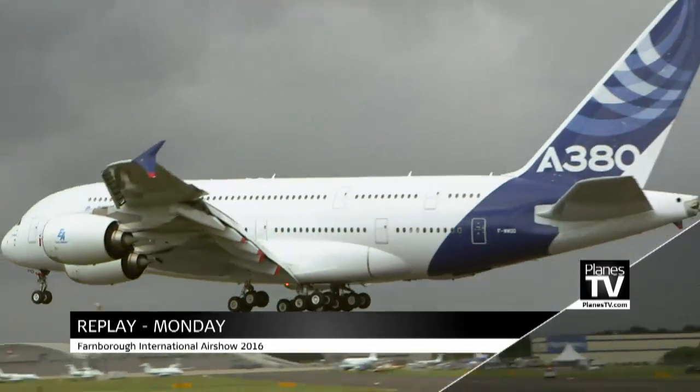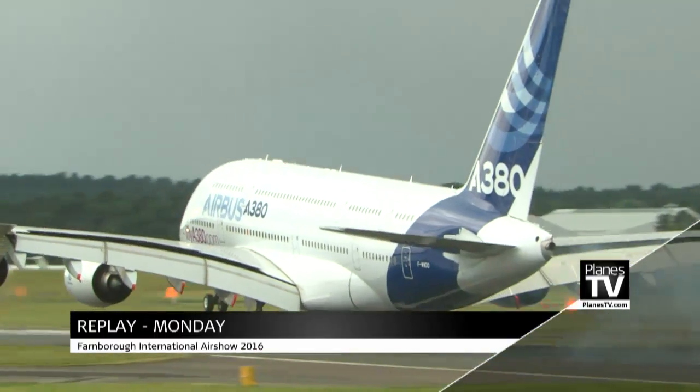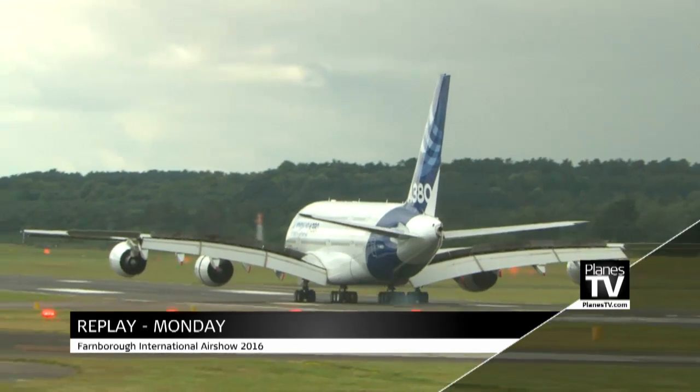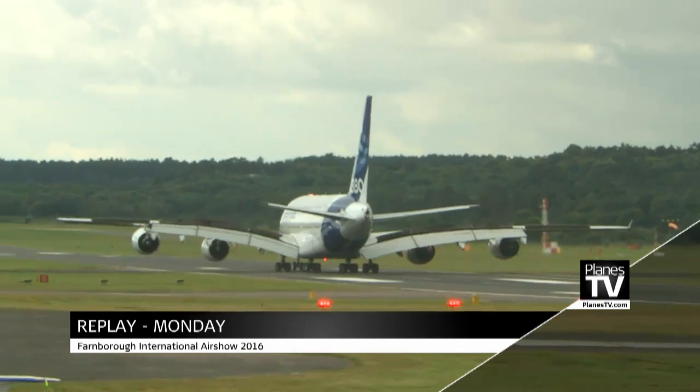Extra wide body A350. As the 380 touches down, he'll go down to the far left-hand end, down to Laffon's Plain, turn around and come back to this end of the airfield to go back into his roost while the 350 displays.